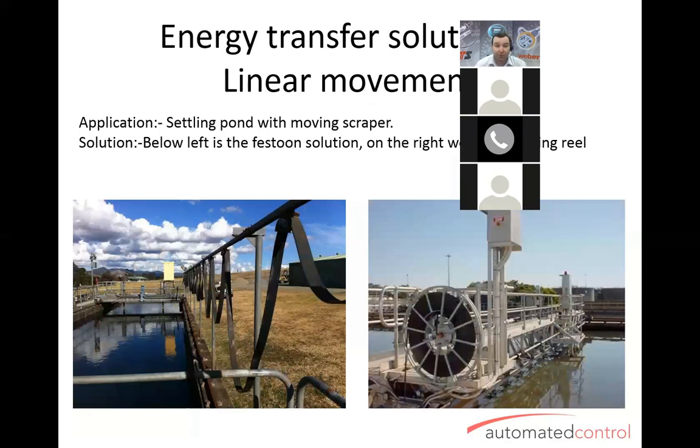So that's rotating. What happens if it's in a linear movement, like in these scrapers we were talking about earlier? Well, we've got two options. So, settling pond with a scraper, we've got the festoon system. You can see the flat cable here hanging from the trolleys that are on rollers. As the scraper moves all the way back here, it compresses. As the scraper moves away from us, it extends and allows the machine to work autonomously.